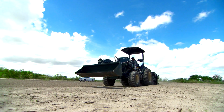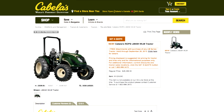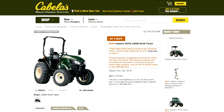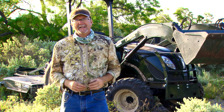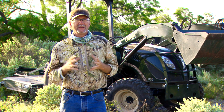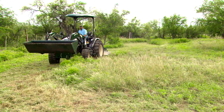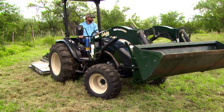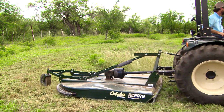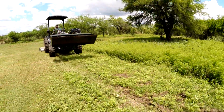When you look at what Cabela's has done with their line of tractors, all the way from the small to the big ones, you've got a line of products out there that have proven themselves over the last few years to be able to handle anything you can put them up against. So when you summarize some of the things that we've been able to do, it's very apparent that Cabela's has such a wide range of products and implements out there. They're going to allow you to be successful, and they have proven all over the United States how durable they are.